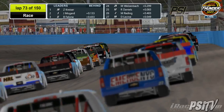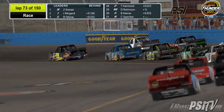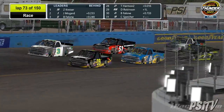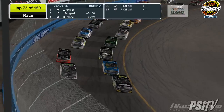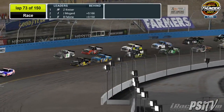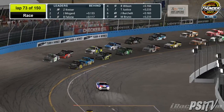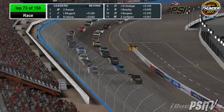Well, we will see how he does here on this restart. Again, he's in control of the restart in every way, shape, and form, just like he was on that previous restart. The number 39 coming through turns 3 and 4, getting ready to go. Again, it's on him once the pace car dives into the pit lane. He can go anytime. Going to wait a little bit longer. Gets to the straightaway, on the loud pedal, pulls away.